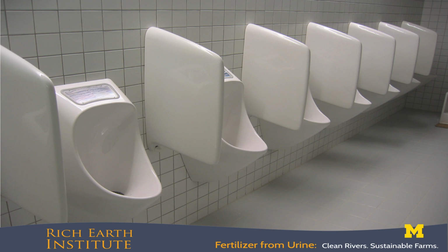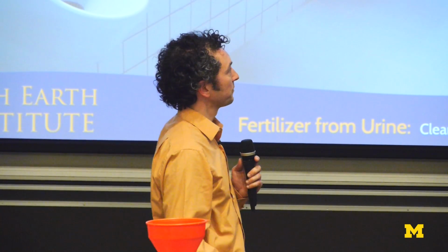So one thing that men are very familiar with are these urinals, these waterless urinals. You have waterless urinals on campus, I understand, and it takes no change in user behavior. It doesn't even take user knowledge or investment to plumb these to a central collection tank where it can then be pumped, removed, and used as fertilizer.